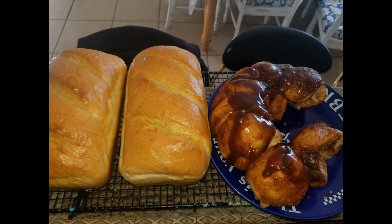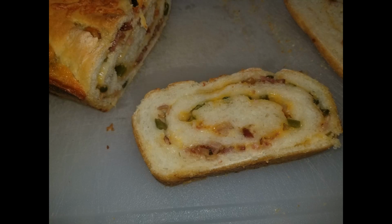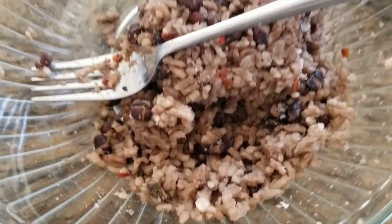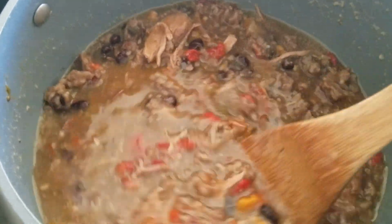Monday, I spent the day baking. I made a couple of loaves of bread and some sticky buns. And then I took some bacon and cheese out of my freezer and some jalapenos, and I made bacon jalapeno cheese bread. And then we ate the bread for dinner. Tuesday, I took 3 different leftovers and put them together to make this soup. It was actually less delicious than it looks.